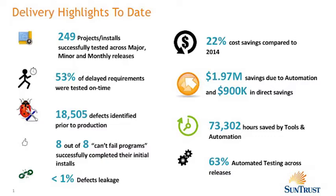So what have we done? We've implemented 249 projects. And let me talk about this a little bit. We do between 400 and 500 implementations a year. We do releases every month. We do major quarterly releases. And then we do minor releases about 45 days after a major. So this is where we are at this point.